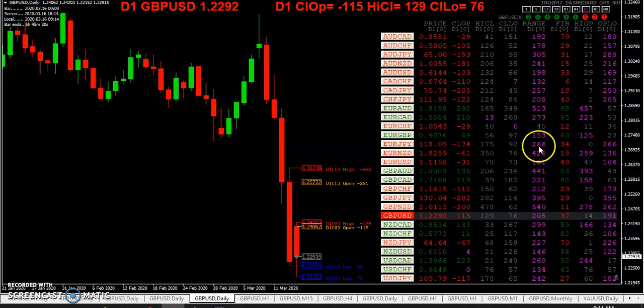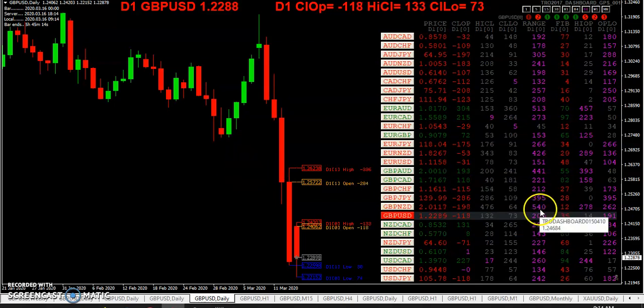Look at the range. Only one pair under 100. The new beast, 540 pips. These are the kind of days where you can almost make your year. You ride something, just one lot, and every 100 pips would be $1,000. You're talking $5,000 in a day.